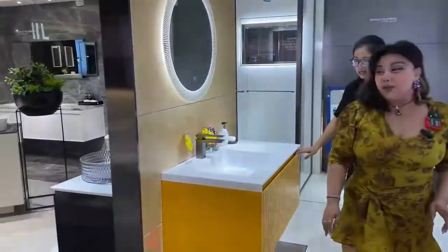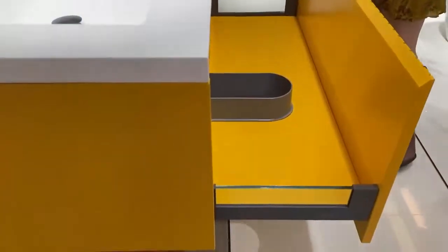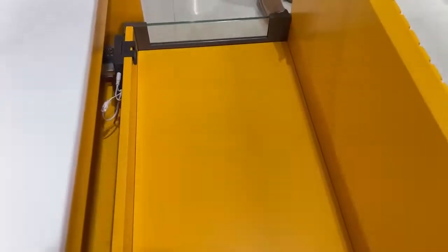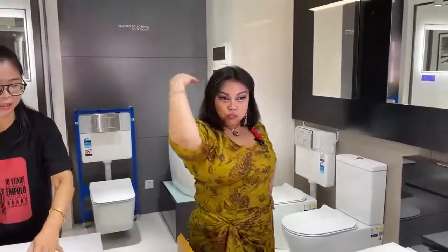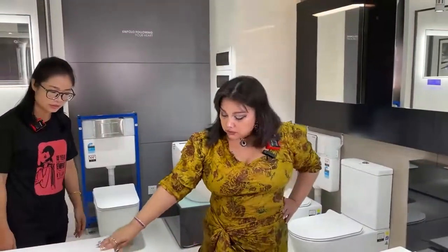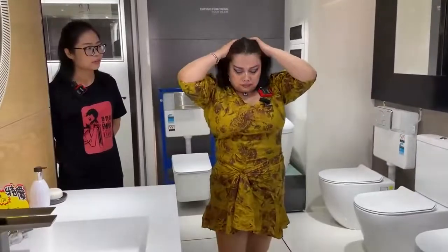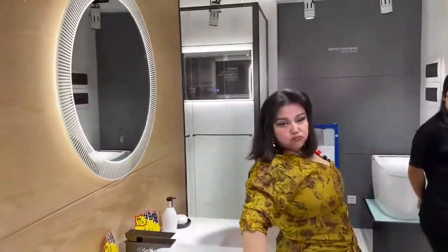And this one is also our new design. This is yellow. So cute. Yeah, fresh and bright color. Everything fresh yellow. So now this is really suitable yellow. This one matched the artificial stone basin, with a large sink. I love this yellow. Okay, so this is yellow. That is absolutely correct. And this is lemon. Match your dress today.